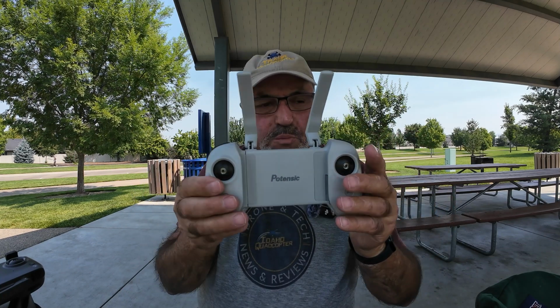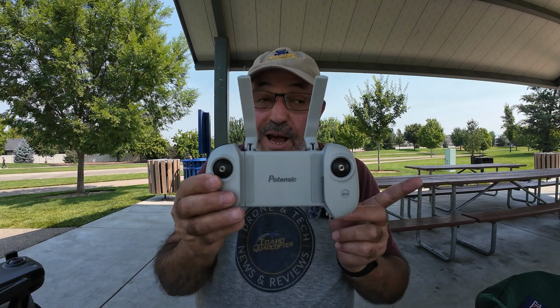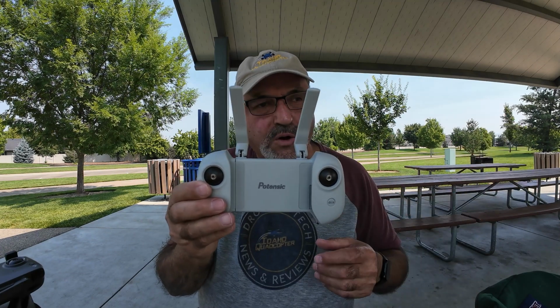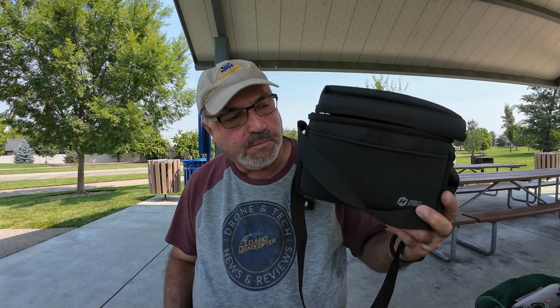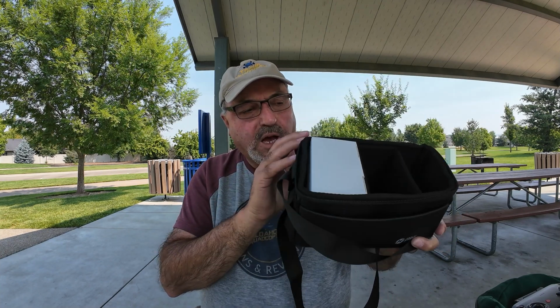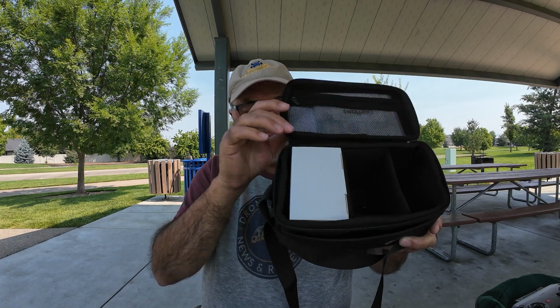You can see how this stretches apart. This is much like the way FEMI does it with their drones. I really like this style because it really centrally locates your FPV screen, in other words, your phone. One more thing to show you is the Holy Stone drone does come with a bag. I think even the single battery version comes with a bag, and it's handy. I just love it because it's easy to keep things organized.